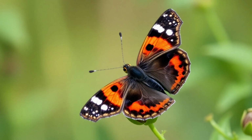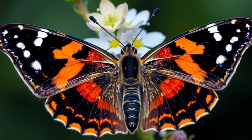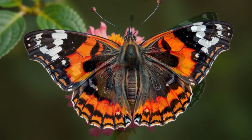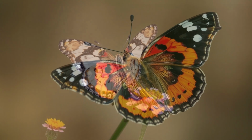These butterflies thrive in a variety of environments, from urban gardens and parks to wild meadows, forest edges, and mountain slopes up to considerable elevations. Their adaptability stems partly from their ability to utilize common host plants and their strong flight capabilities, which enable them to colonize new territories and respond to seasonal changes.